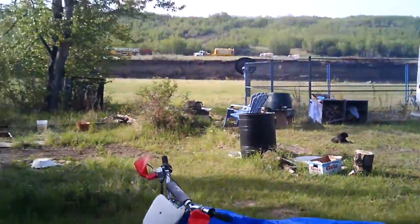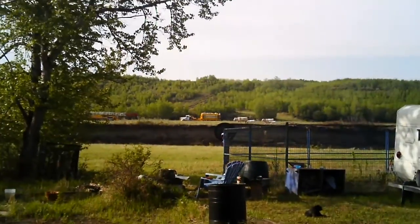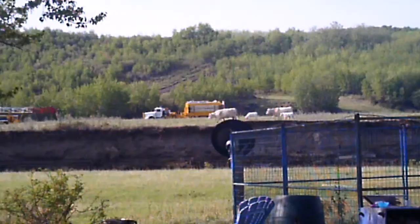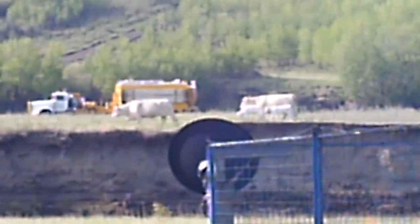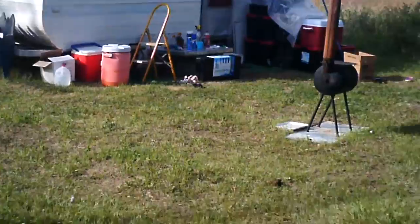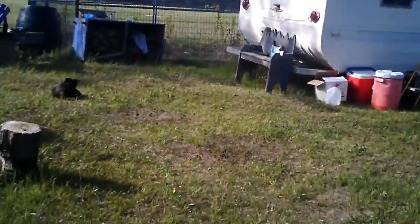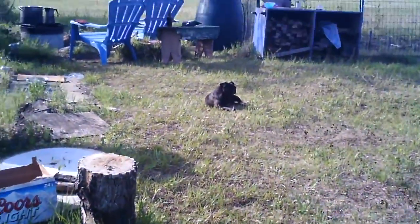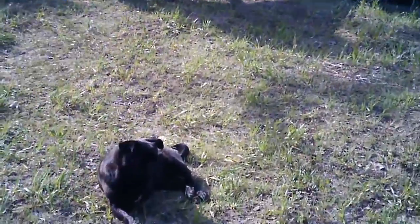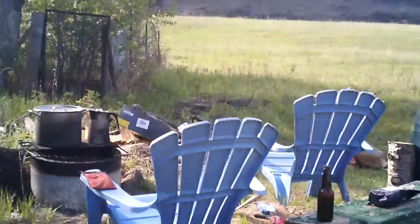my neighbors. Oh, cows are out. See them. Got a rig right across the river from me. Cows. And then, first couple of nights, there was a storm, lightning, lots and lots of rain.